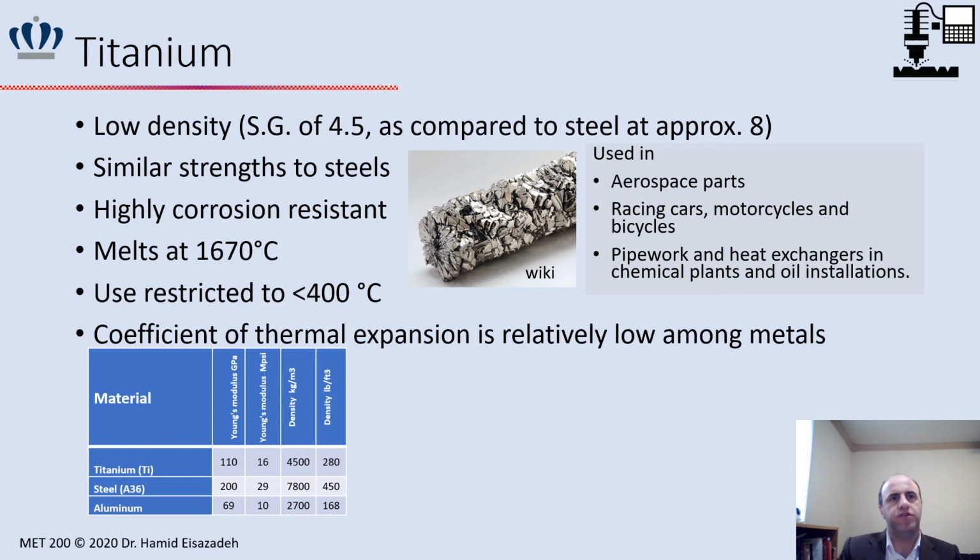The next metal is titanium. Titanium has a low density, 4.5, or 4,500 kilogram per meter cube. As you see, titanium density, Young's modulus, and steel. It has a strength similar to steel, close to steel, but the density is way lower, about half of the steel. So because of this low density and high strength, it has good use in the aerospace industry. It has highly corrosion resistant properties, as well as being abundant in nature.